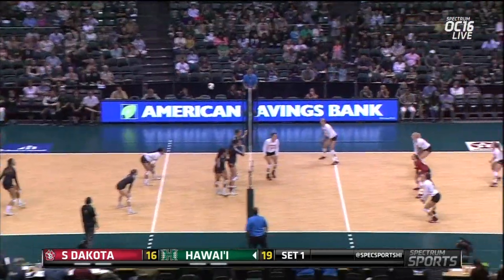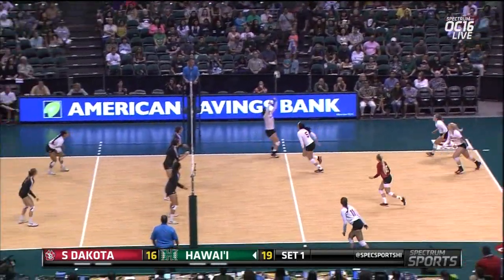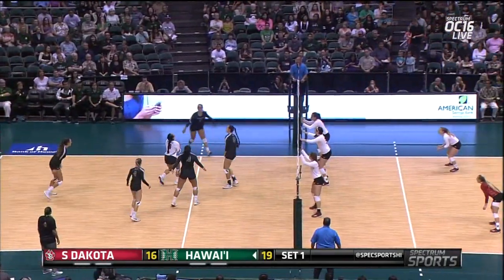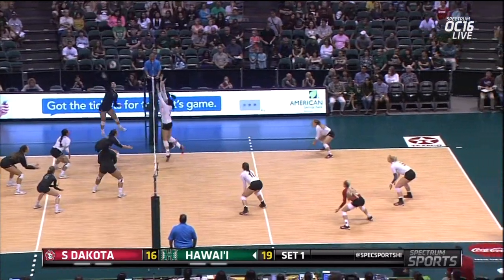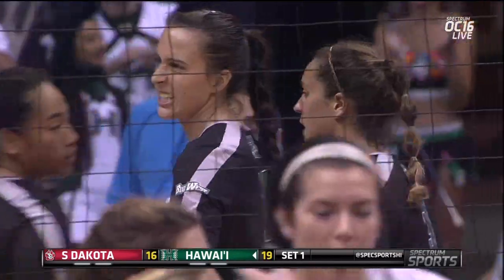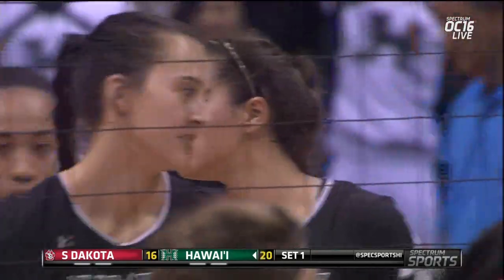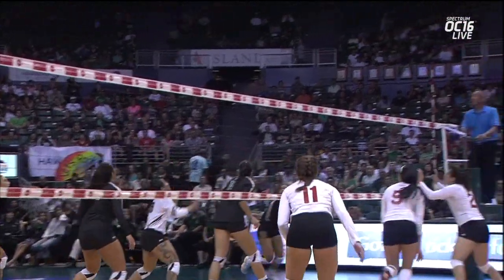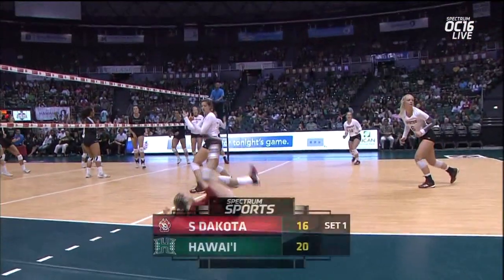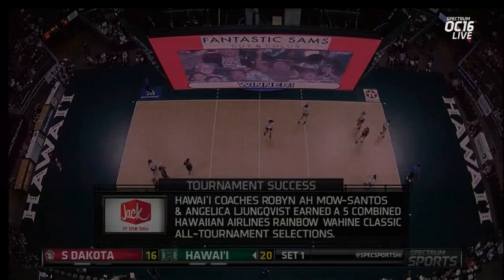19 serving six, here it comes from Casey Castillo. Back row set goes to Dotson. That one off the block, saved by Yosia. So Kahakai comes over, two hand sets to Granado. Blasts it, hard angle and in. And Hawaii up four here as they get to the 20-point plateau. Timeout taken by Leanne Williamson, head coach for South Dakota. Granado leading the way with four kills for Hawaii.